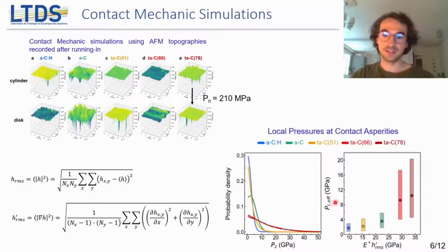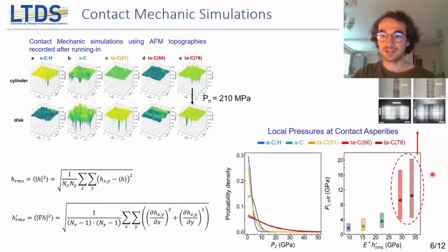So in the next panel, we take the median values of these curves and we plot them, defined as the local effective pressures, against the material parameters elastic modulus and RMS slope, which were measured from the AFM topographies. In this case, the RMS slope is defined as the gradient of the RMS height value roughness. And we can see that for these three DLCs, the local pressures at the asperities are very low, between 2 and 4 gigapascals. And for the two hardest TACs, the effective local pressures at asperities are around 10 gigapascals. And this mechanical aspect that is different from the behavior of the other DLCs is associated with high wear and high friction. So we obtain a first hint of a mechanical aspect that could be responsible for this tribological behavior.